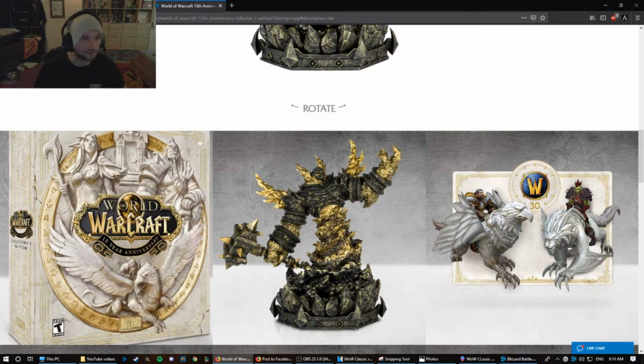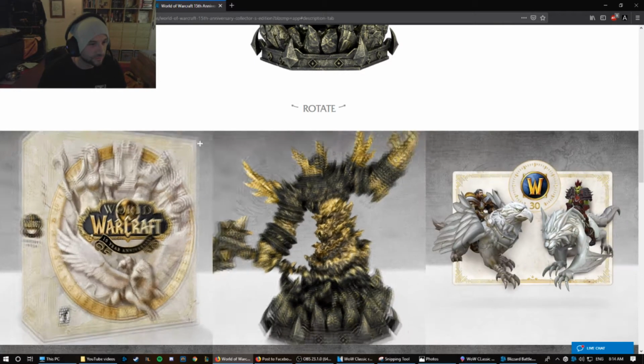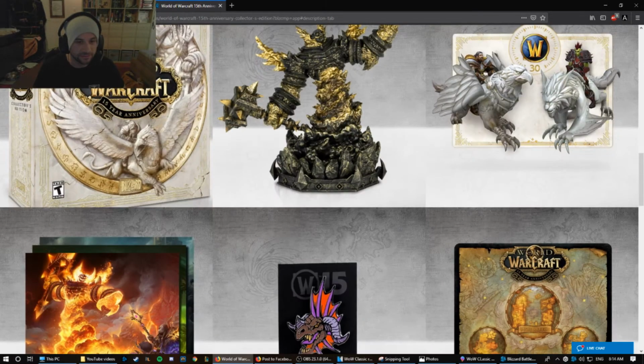Look at that thing. I don't really care about the flying mounts, because that'll be for normal WoW. I don't really care about that. But look at this thing. It's going to go along with the other collection of your collector's editions of World of Warcraft boxes. But this one just looks incredible.